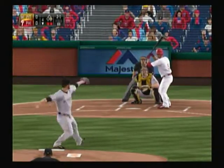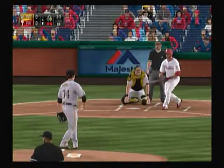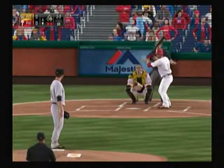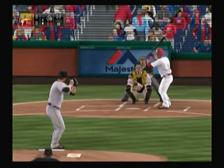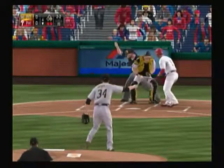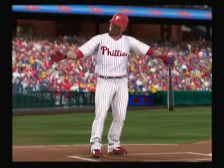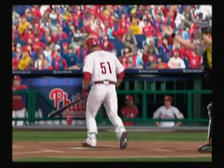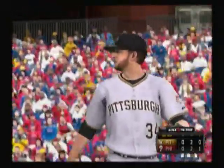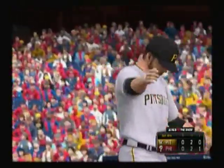Here's the 2-1 pitch. Now a ball line fouled up and over the Phillies dugout. Come on. Here's the 2-2 home. And a beautiful knuckle curve in there for a called strike 3, and that will be out number 3. 1 left for Philadelphia. Through 4, still tied, 0-0.